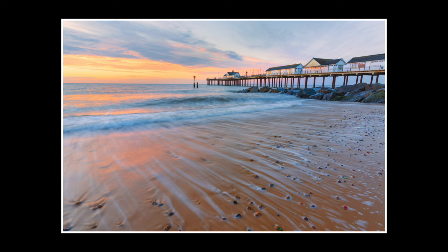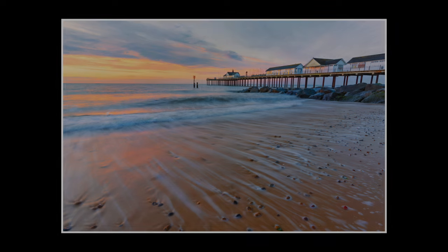Surprisingly, I've only ever been here once before to shoot this pier, and that was at sunrise as well. So although I was happy with the photos I got then, I'm always looking to improve on that, and hopefully this morning get some better compositions and better conditions to come away with. So I'm going to set up the camera now and have a look and see what I can find.